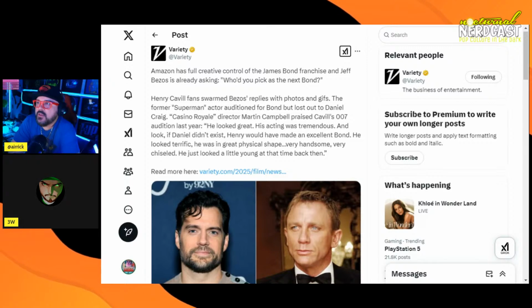Gotcha. So apparently Amazon now has, and 3Dub, maybe you like James Bond, I don't know if you do or not. I do. Amazon has full creative control of the James Bond franchise, so all of it. And Jeff Bezos is already asking who you'd pick for the next Bond. Henry Cavill fans swarmed Bezos with replies, photos and gifts. The former Superman actor auditioned for Bond but lost out to Daniel Craig. Casino Royale director Martin Campbell praised Cavill's 007 audition last year.